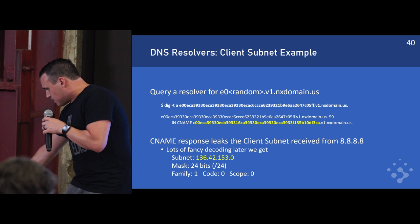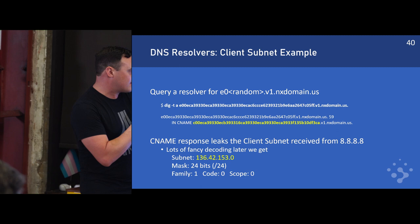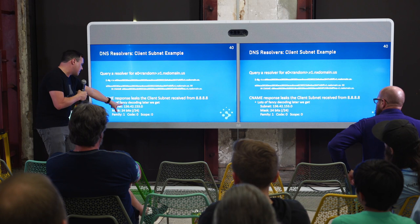Here's an example of echoing back the client subnet extension in a hex name as a CNAME field as a response to it. So here's a real domain name that I set up. I think this top level domain finally expired a couple weeks ago, but it's a big long hex coded string, XORing the whole thing, and then it comes back saying, here's the CNAME value, and if you dig that out, it'll actually say it's a /24, and here's the actual source IP. Just an example of the leaks.